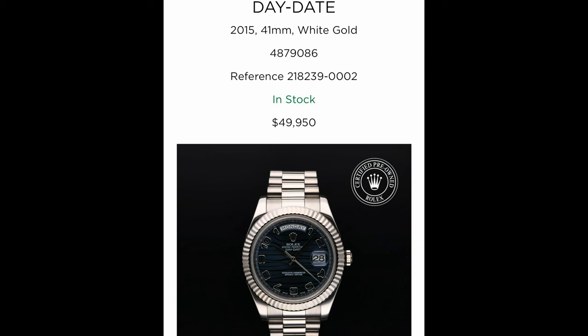The next watch is a Day-Date President White Gold 41 millimeter. Reference number 218239. The CPO Rolex program has a price tag on that watch of $49,950. And the year of this watch is 2015. I'm going to have to tell you, stop being window lickers. Don't pay more for that beautiful Day-Date Rolex 41 millimeter than $33,000. And bang, the watch market is dead.